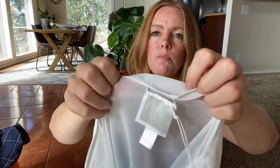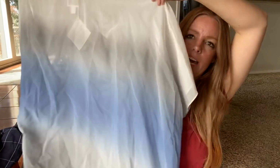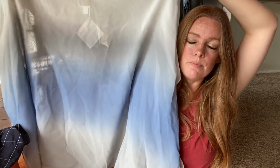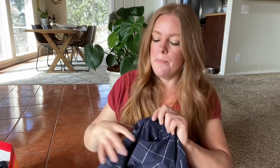And here's the regular tag. This is a size 2X, and it's just this ombre sheer, really beautiful blouse. It's gray, blue. So anyways, when I first looked up the comps in the store, I don't know why, but they looked much higher. And then I got home and actually listed it, and I'm probably expecting about 25 to 30 for this. So it's not bad. It's just, for some reason, I thought it was a little bit more.